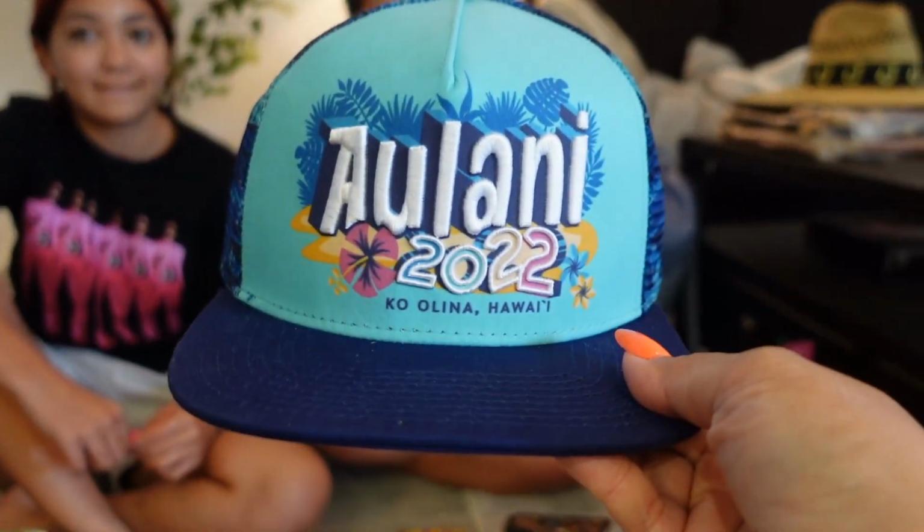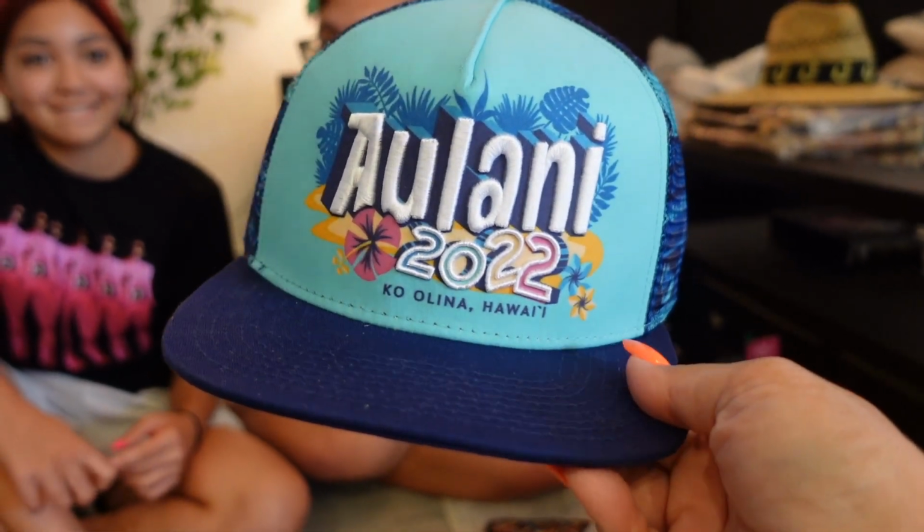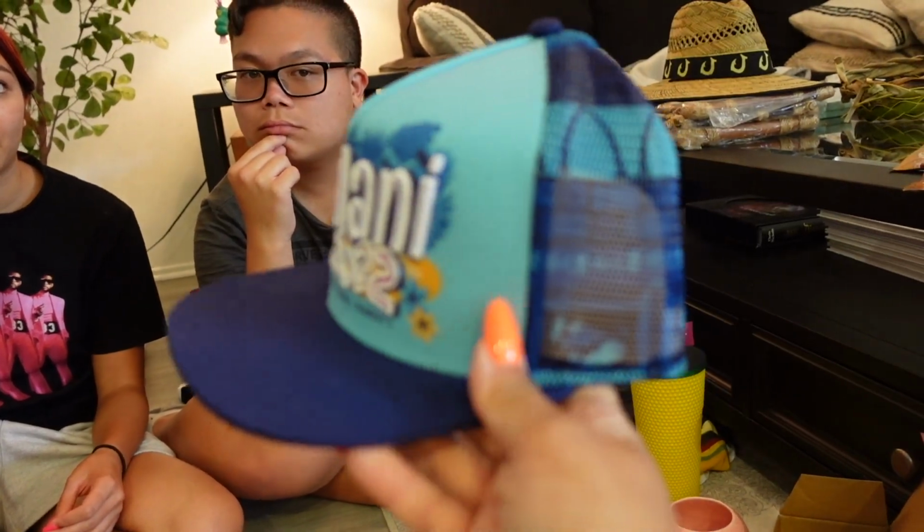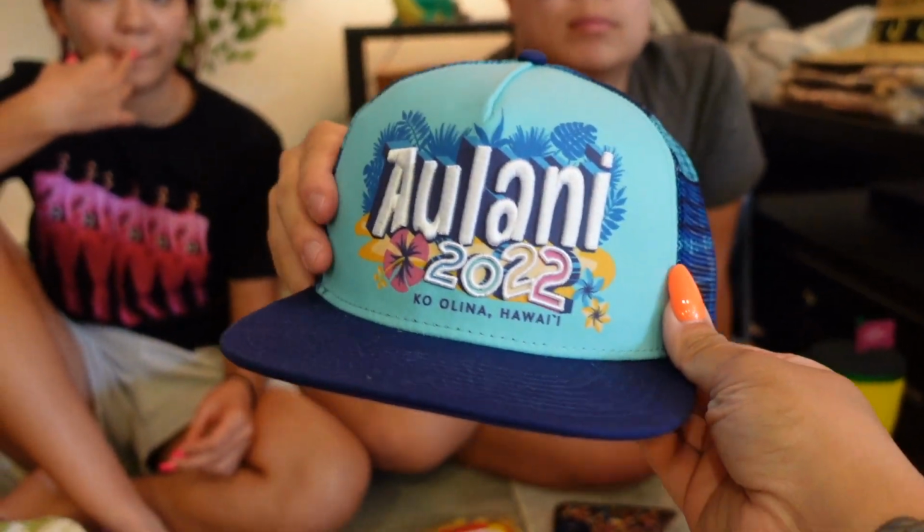Okay, this hat Papa Bear also got at Aulani. It's really nice. It says Aulani 2022 Ko Olina Hawaii, and then it has like the logo on the back all around. So yeah, that's really nice. Is this the last one? I think this is the last thing we got from Aulani. Yes. Oh no, wait. There's one more after that.